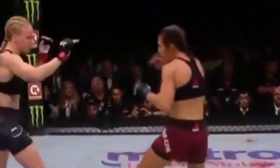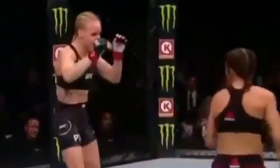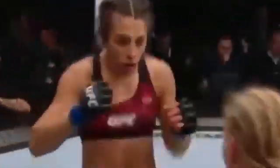Yeah. For Joanna, touch the gloves, then commit. They want her to just keep the feelers out there. They're saying that Valentina also has no head movement. But she slides out of the way just well enough. She's also got so much power. She might not have head movement, but she snaps back at you. She'll counter right back at you. It's so hard. And that front teep to the face was very nice.